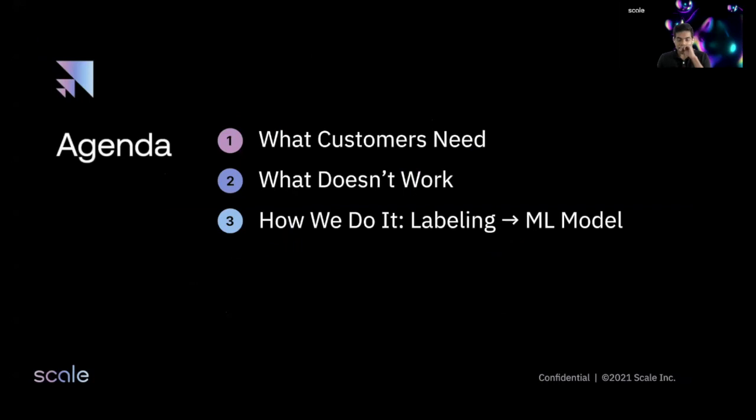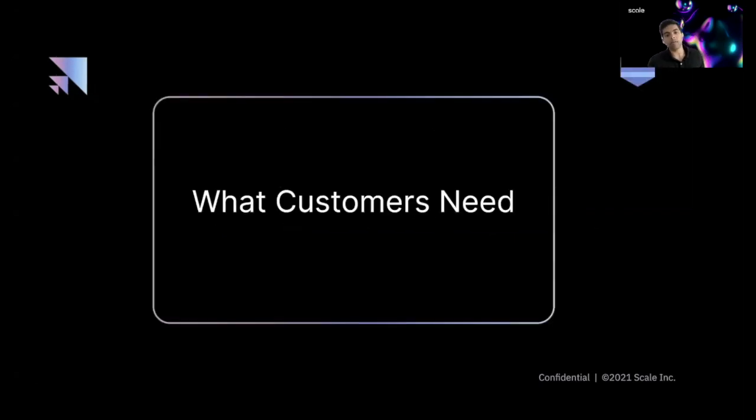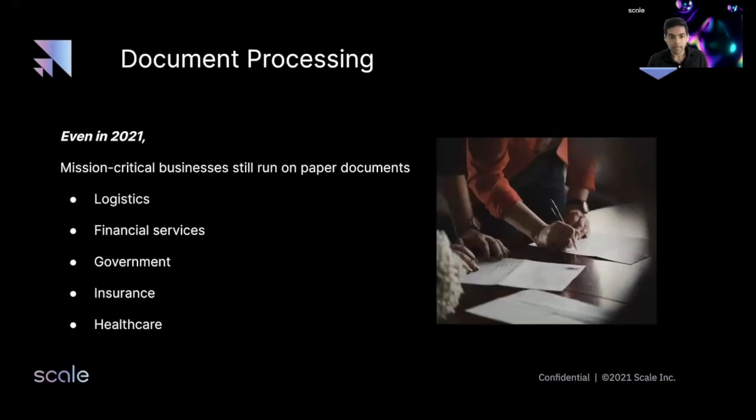And today we're really excited to talk to you a little bit more about what customers really need to build out efficient and robust document processing solutions. We'll talk about some of the existing solutions out there on the market today and what doesn't work. And then we'll finally talk about Scale's approach, combining both labeling and fine-tuned machine learning models to really improve quality and help our customers build out the best document processing solutions. So with that, let's talk about what customers really need to build out really good document processing.